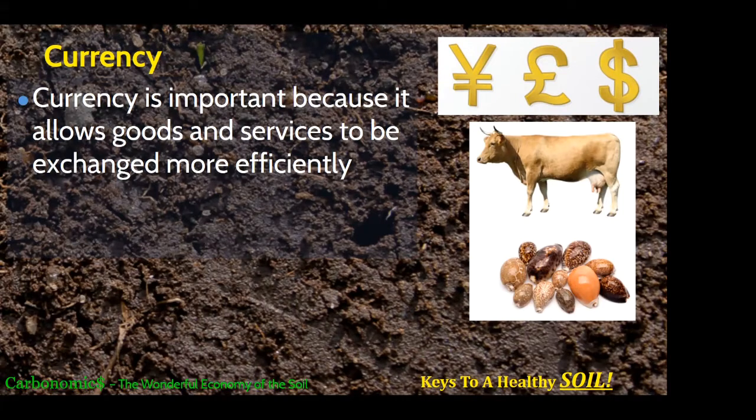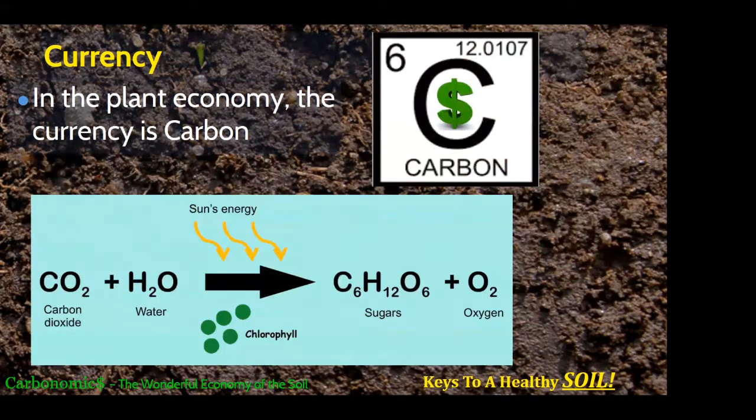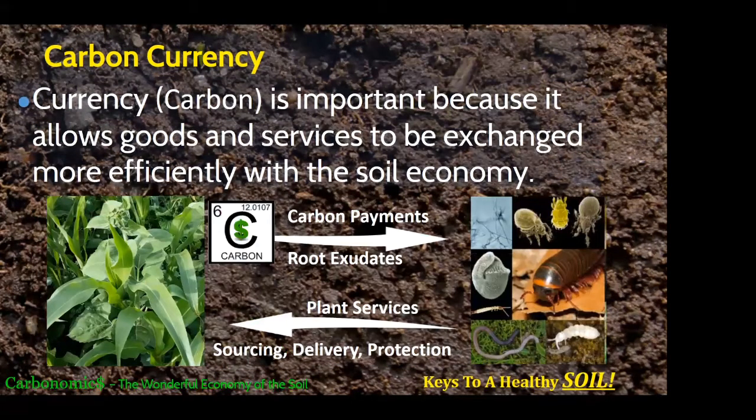Currency. Currency is important because, like I said before, it allows transactions to happen between the producers and the consumers, and it allows it to happen very efficiently. In our soil economy, carbon is the perfect currency. Carbon drives the system because it is the currency that plants will use in order to purchase things. We looked at the photosynthesis, so plants are creating that C6H12O6. They're creating that glucose molecule out of the carbon coming out of the atmosphere, and they're turning it into glucose sugar, and then they will use that carbon and that glucose, and they will purchase things within the economy.